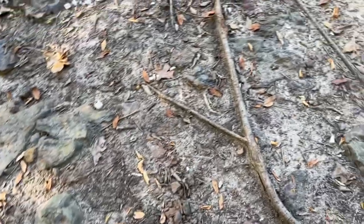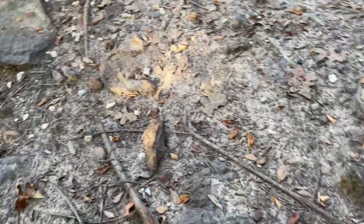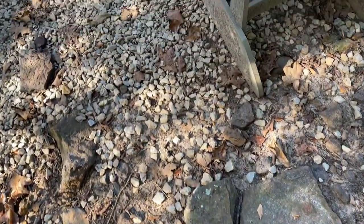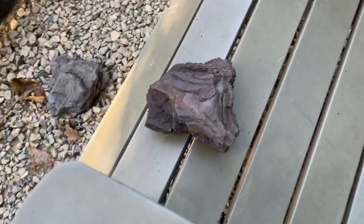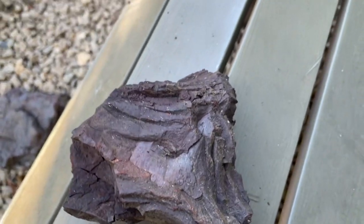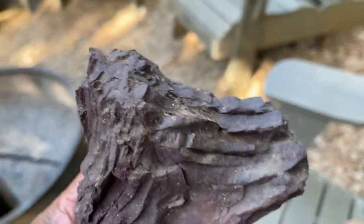So you can see here, let me show you guys. These are a little dirty. Well, they are rocks, but dirtier than most. But I have one that I've already pulled to bring back with me. I'll show you guys. Here. Isn't that gorgeous? The rocks are just gorgeous. Let me pick that up for you guys. Isn't that beautiful?